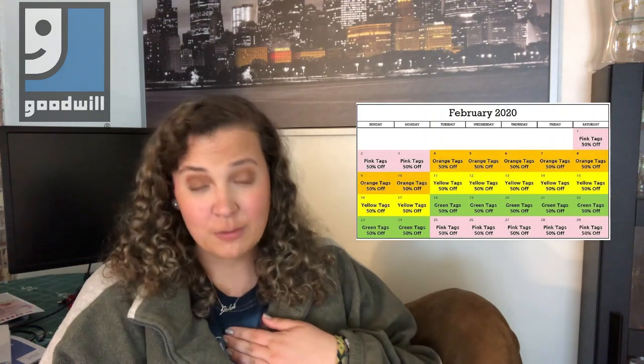They do rotate colors more heavily than Savers does, I feel. So they'll have a whole week where they'll put out all blue tags. Then they'll have a whole week where they put out yellow tags, orange tags, and then they rotate through those colors. So usually in about like 4 to 5 weeks, they're about to put out that new orange color, but they're gonna put all of the old orange tags on sale to clear out that inventory to go ahead and put all of the new orange tags out. So again, looking at the calendar was really helpful for me. I hope I'm doing a good job explaining it, but having that visual is really important. And again, go on Goodwill, find your region for those sales and mark them on your calendar and get there as fast as you can.